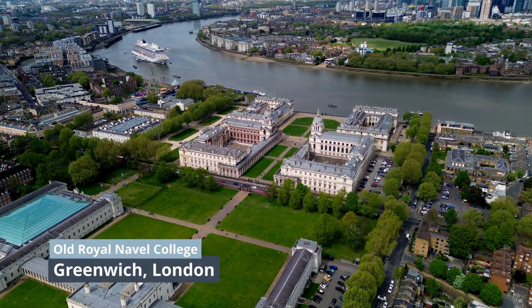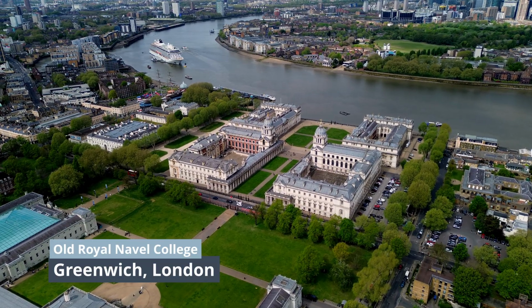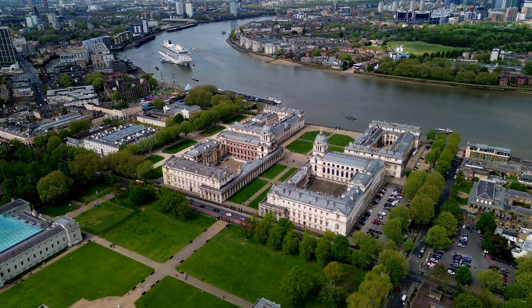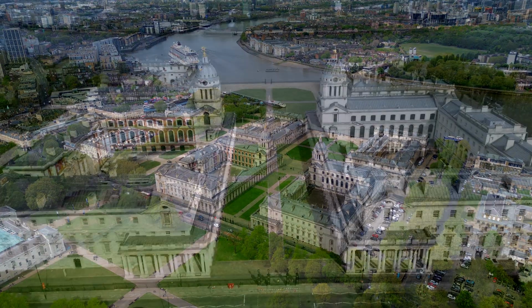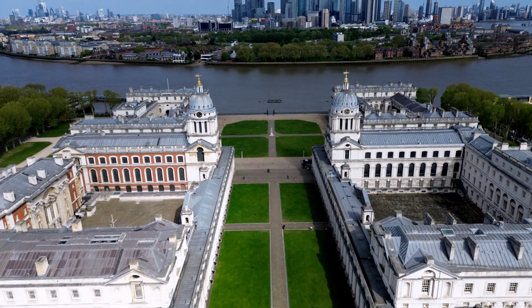Standing proudly on the banks of the Thames, we soar above a place that shaped Britain's maritime destiny, the Old Royal Naval College in Greenwich. This site has been at the heart of royal and naval history for over 500 years.